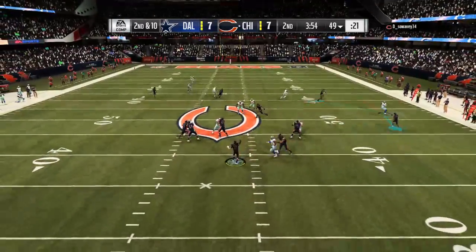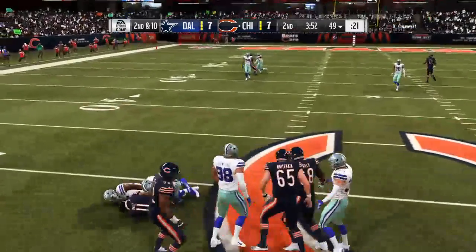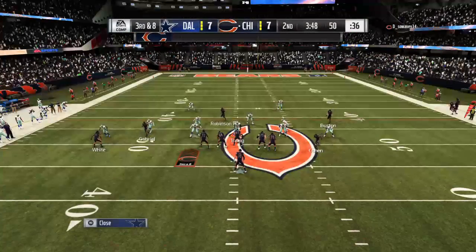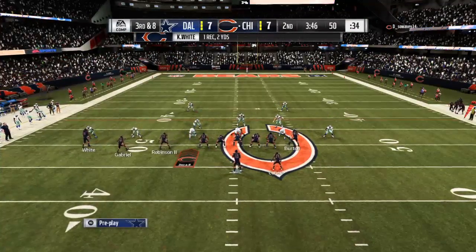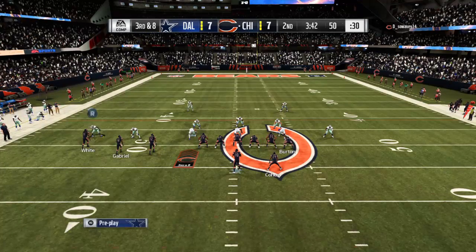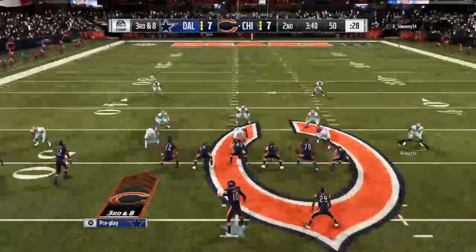Second and 10. It's Trubisky again. It's grabbed over the middle by White. And he'll get it out to midfield. Looks like they'll spot it right at midfield at the 50. That throw good for only a couple. It brings up third down.